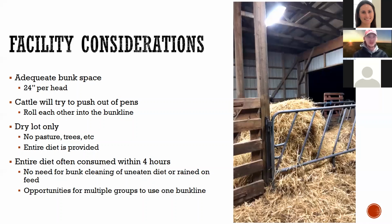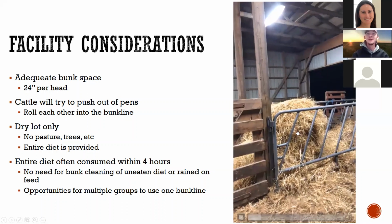And with them consuming their entire diet within 4 hours, that opens up the opportunity for a research project that I did, which we called bunk line sharing. That's a discussion for another day, but essentially, you could have multiple groups of cattle rotate into your feeding pen, wherever you have your concrete apron, your bunk line. So you're really maximizing your fixed asset, which would be your bunk line, over as many head as possible, because again, those calves only need it for 4 hours of the day, and there's 24 hours in the day. So, just a little video.